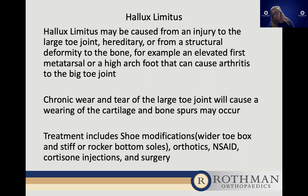You see the chronic wear and tear of that large toe joint, the cartilage wears down and a bone spur occurs. The treatment, again, is getting the proper shoes, right? You want a wider toe box. You want a deeper toe box. I also recommend rocker bottom shoes. So rocker bottom shoes or sneakers, on the sole, it kind of curves up a little bit more so that the motion that you need in that big toe joint gets helped by your shoe.